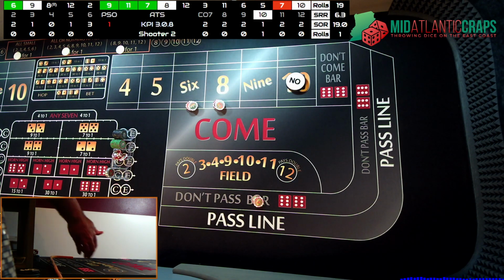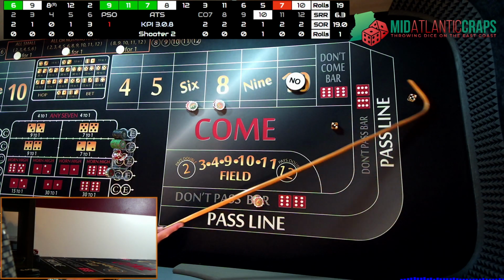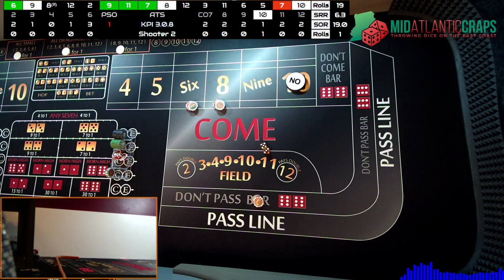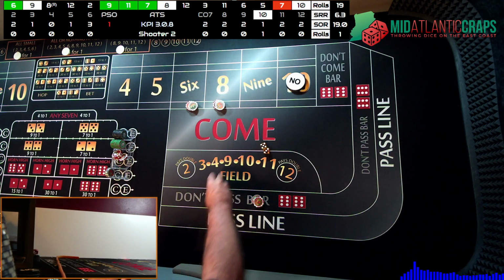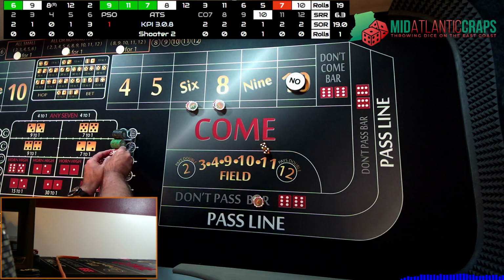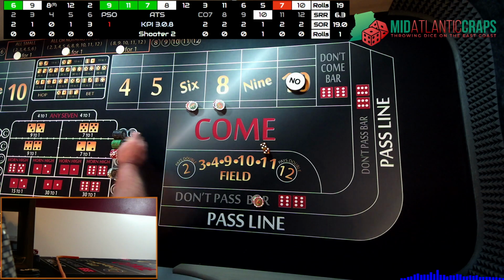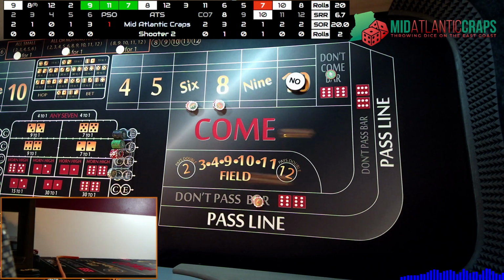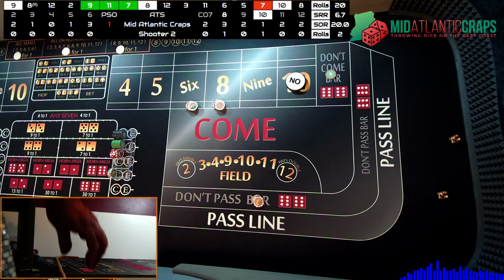All right, the dice are out. And there's an 8. We're going to get paid on the 8. $21. The strategy calls for a $25 DC. So we pocket the 21. And we come up for a quarter DC. Random roller. All right. Dice are out. And there's a hard 4.